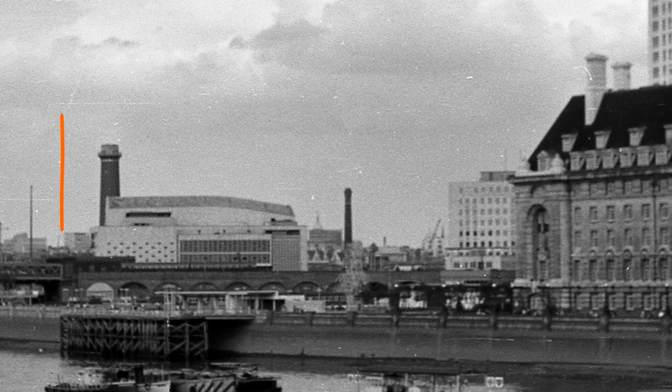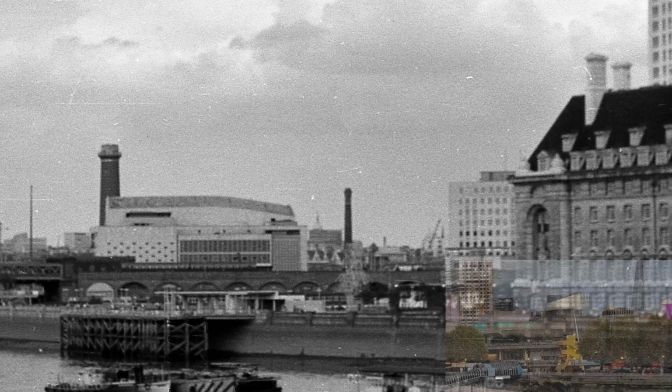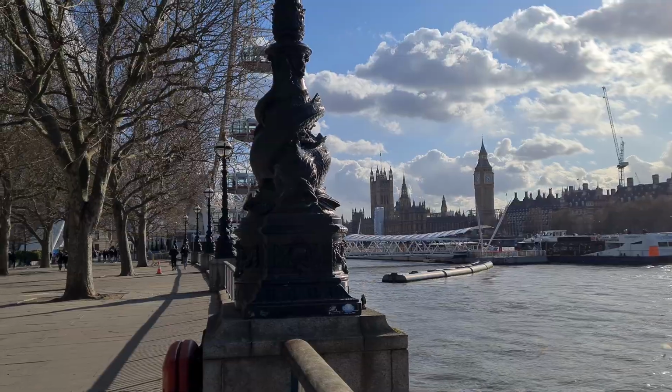Further on is the old shot tower, used for making lead shot, originally built in 1826. This was used for a radio beacon for the Festival of Britain and was then demolished in 1962 to make way for the Queen Elizabeth Hall, which opened in 1967.